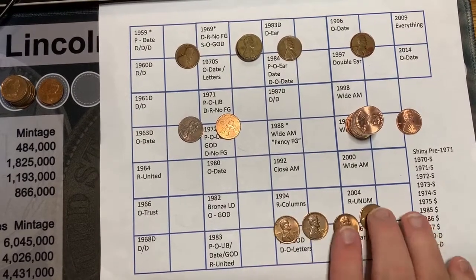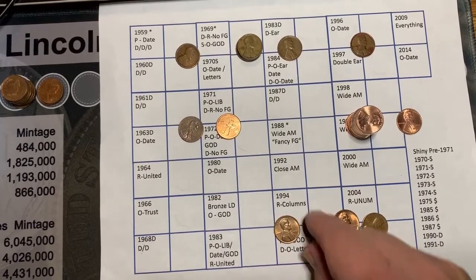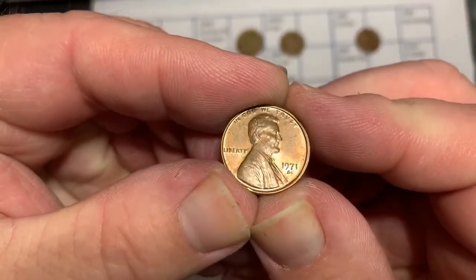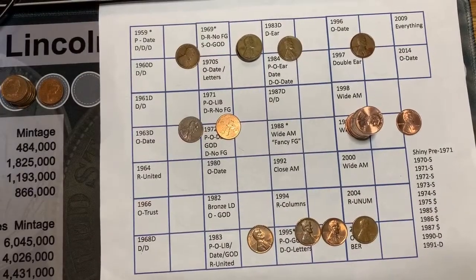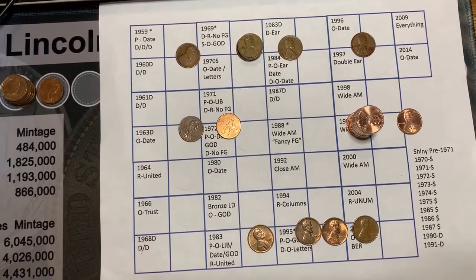Got some here that look like it might be some upgrades. I definitely know that this 1971S has got a home in my album because I don't have that right now. But we'll check out these others, see how they come into the album. And we did get 12 forms, so not too bad for this hunt overall.